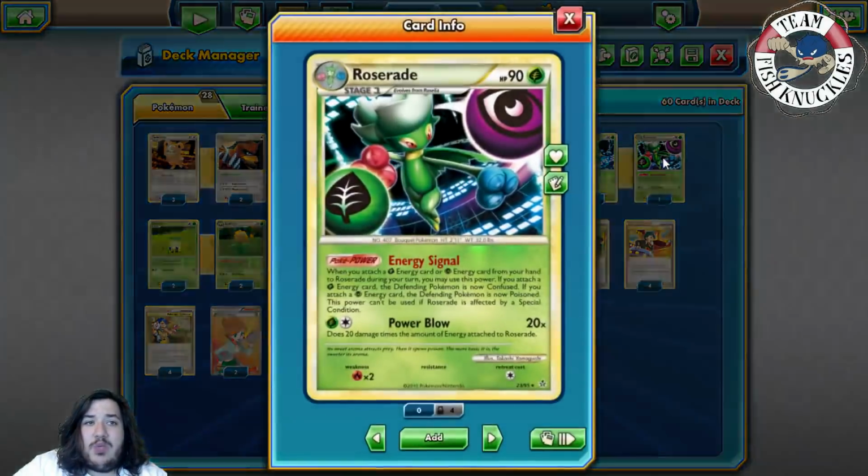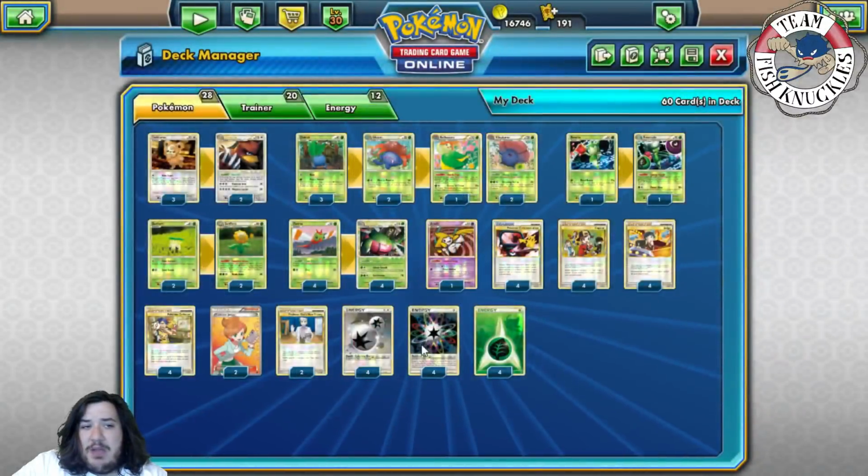Now, we do play a 1/1 Roserade line with the Energy Signal. When you attach a Grass Energy or Psychic Energy from your hand to Roserade during your turn, you may use this power. If you attach a Grass Energy, then the Defending Pokemon is now confused. If you attach a Psychic Energy, then the Defending Pokemon is now poisoned. This power can't be used if Roserade is affected by a special condition. Now, if you notice, this deck does play Rainbow Energies.